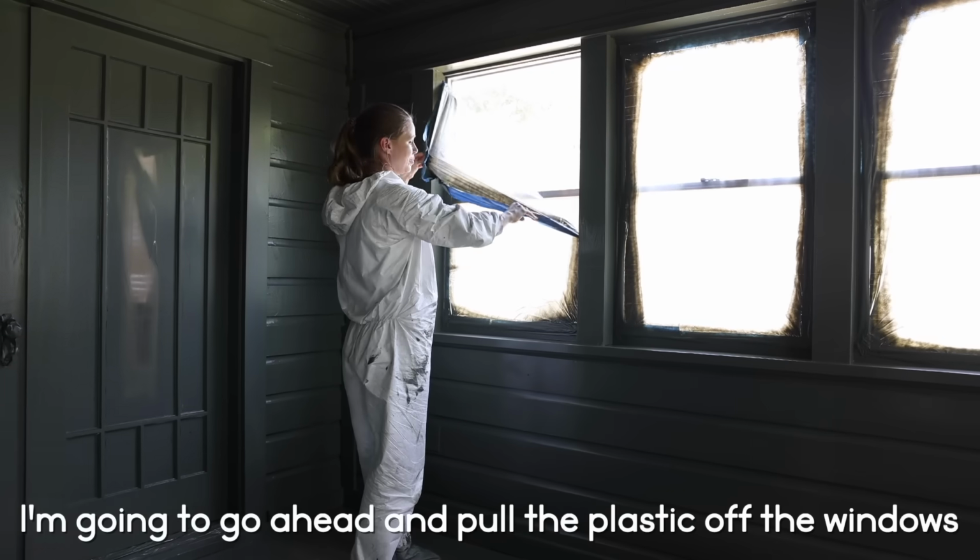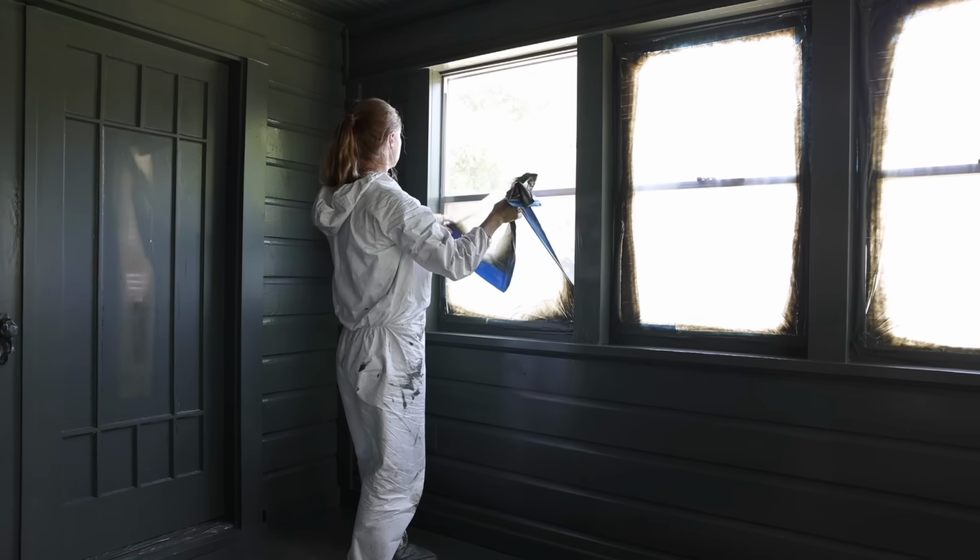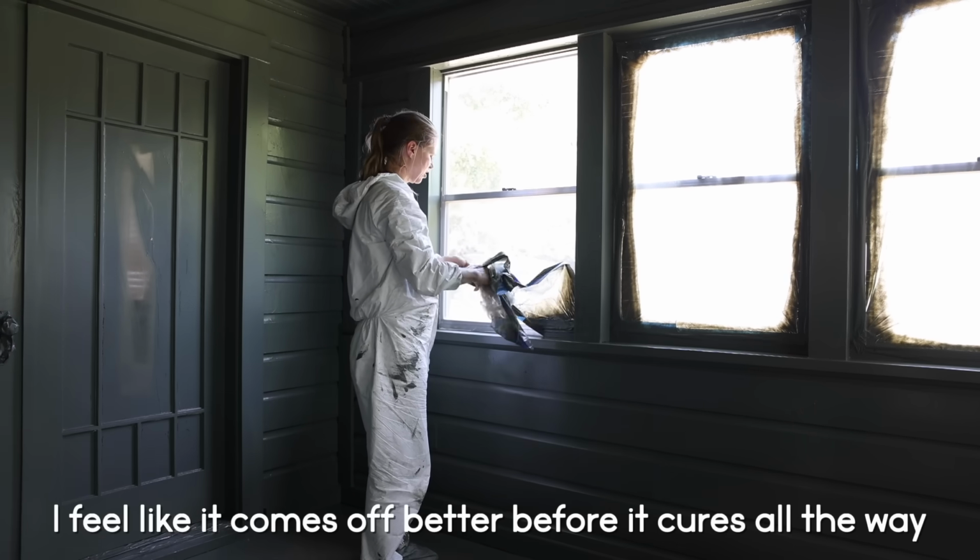I'm going to go ahead and pull the plastic off the window. I feel like it comes off better before it cures all the way.